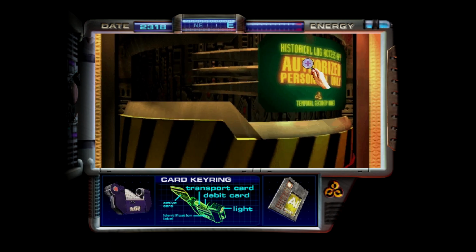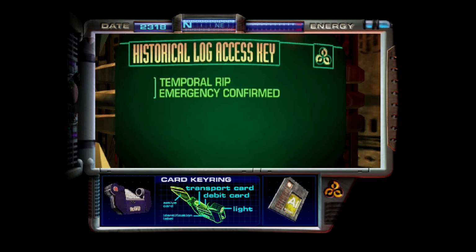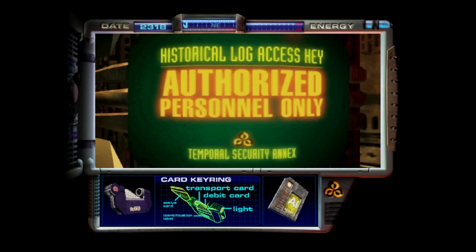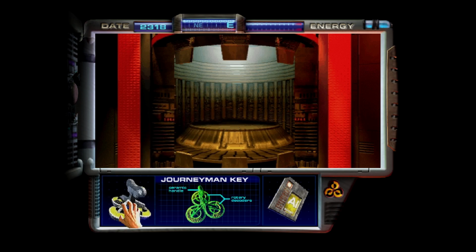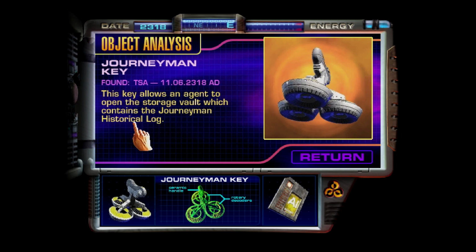Historical log access key. Temporal rip emergency confirmed. Initiating protocol. Access authorized for Agent 5G Blackwood. Okay. Journeyman key. Ceramic handle and... can't exactly read that. Looks like it says rosary, but it's not what it says. Yeah, I don't know what that says. There, let's look at it this way. Found TSA. This key allows an agent to open the storage vault, which contains the Journeyman historical log. Okay.